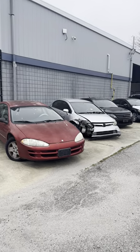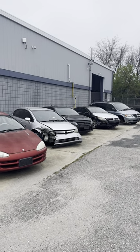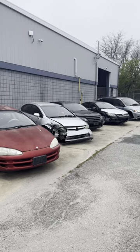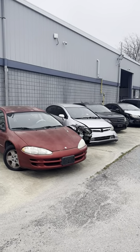This is going to be the City of Norfolk Towing and Recovery Auction Preview. We have about 49 vehicles, I do believe. We're going to walk through each one, give you a quick preview, walk around, and hopefully this will help you on your bidding.